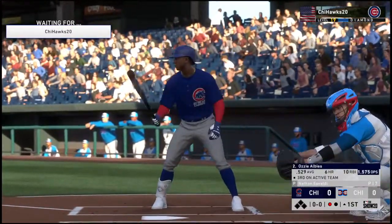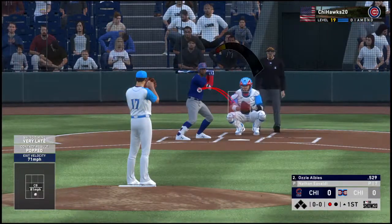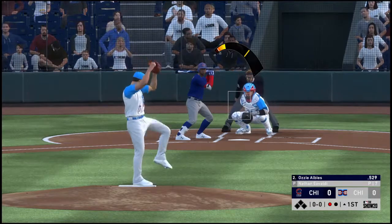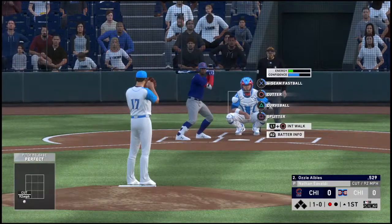So the bases are empty with one man gone. And that'll bring up the exciting Ozzie Albies. Infield shifted well to the right. Here's the first pitch. And that misses, ball one.